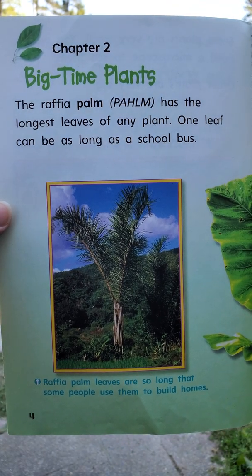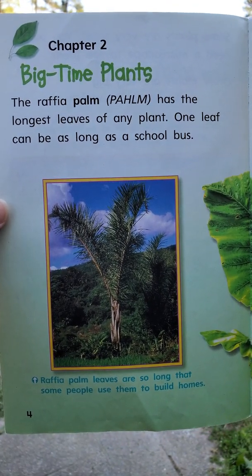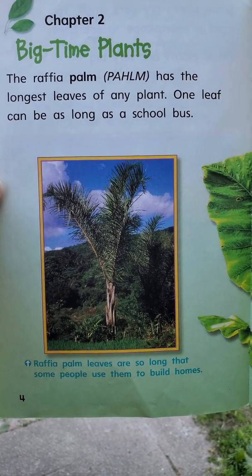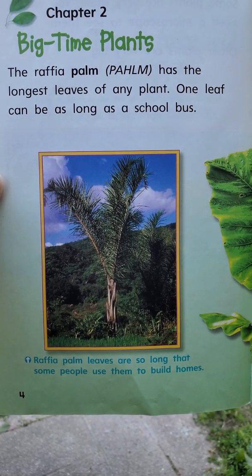Chapter 2. Big Time Plants. The raffia palm has the longest leaves of any plant. One leaf can be as long as a school bus. Raffia palm leaves are so long that some people use them to build their homes.